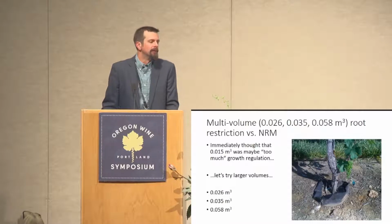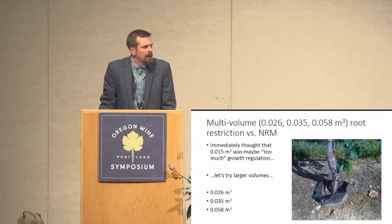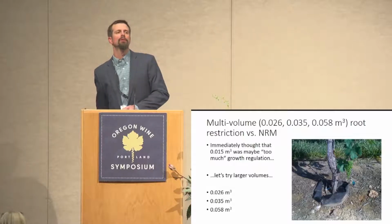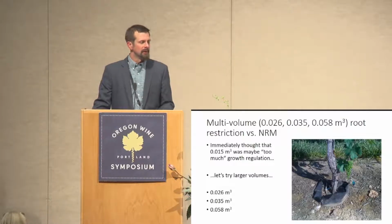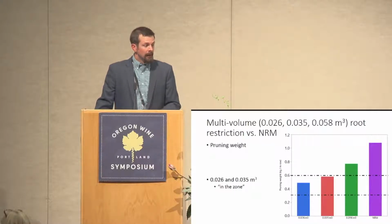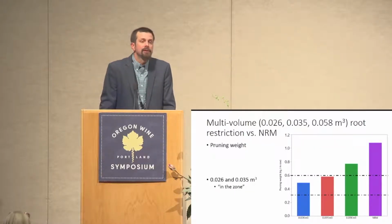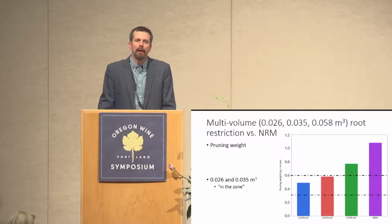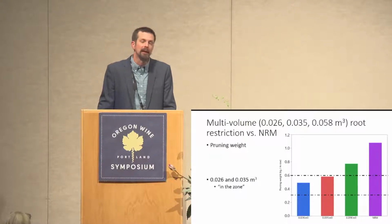All right, let's talk about the three different size bags, and then I'll get off the stage and let Gill go. We looked at 0.026, 0.035, and 0.058 meters cubed root restriction versus non-root manipulated. So again, we thought 0.015 was too restrictive, so we went bigger and tested these three different sizes. So the 0.026 and 0.035 produced pruning weights that were right in that zone. So they were higher than the 0.015, but not so high that they would be considered unbalanced, at least based on what Smart and Robinson said in '91. Whereas 0.058 didn't look like it was restrictive enough, and of course the non-root manipulated were just high capacity vines.